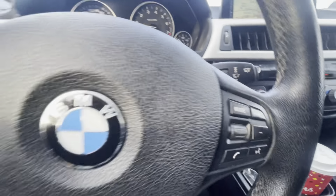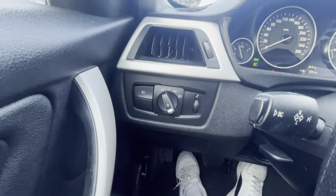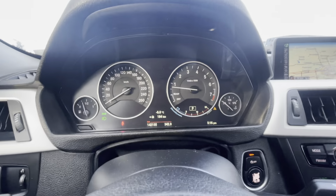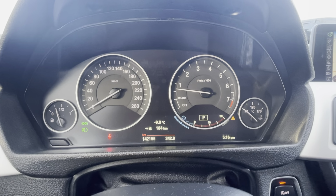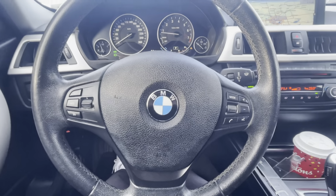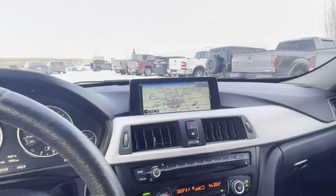There we go. Okay, so we do have automatic headlights in this one, so I just put them on to show you that they do work. And obviously when it comes to the inside, no lights or warnings or anything like that. This one has 142,155 on the odometer. You do have your cruise control, your Bluetooth as well in this one, and the navigation.